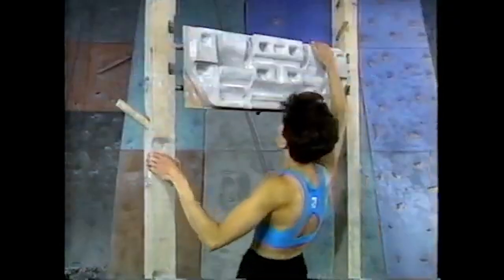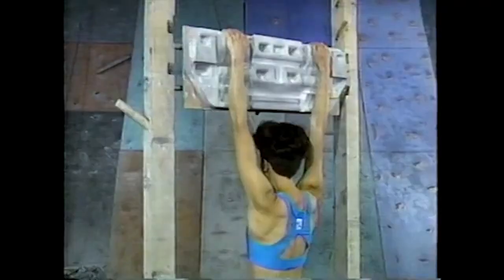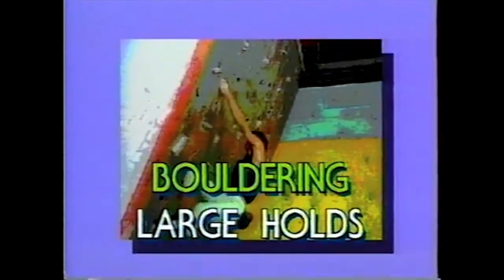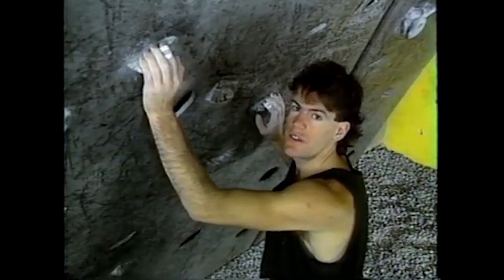Once you have finished these warm-up exercises, go over to the fingerboard and hang on to the largest hold several times for about 15 seconds during each hang. This will warm up your forearms and hands for bouldering on large holds. The next phase of your warm-up routine is bouldering on large handholds.